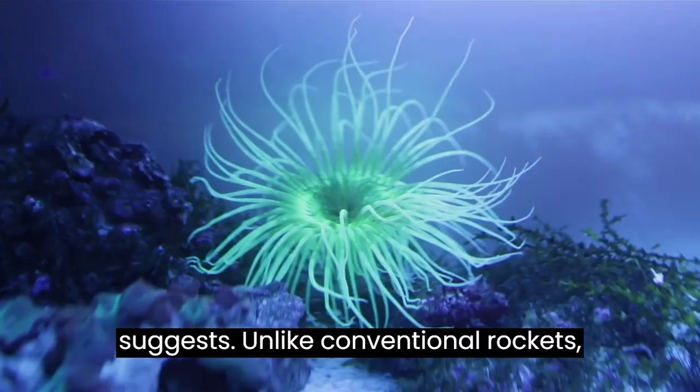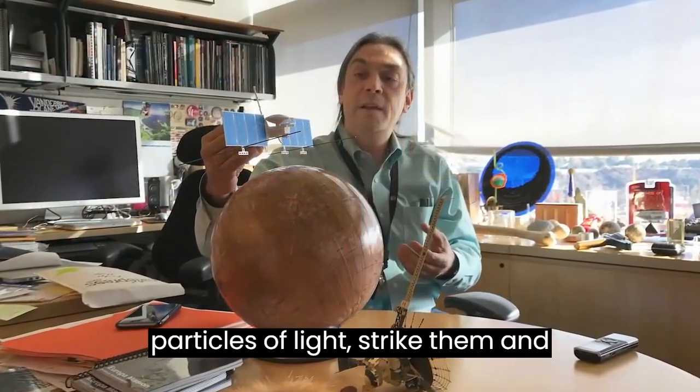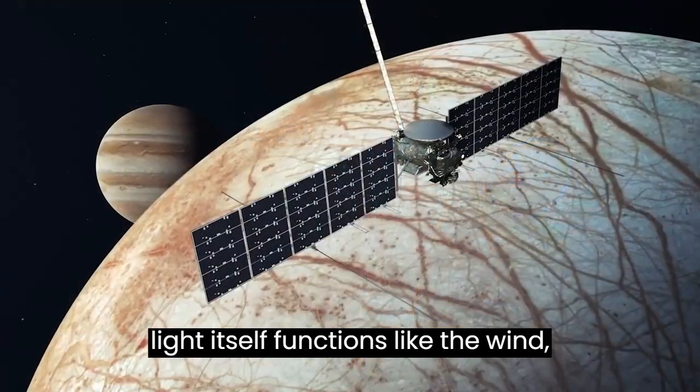Unlike conventional rockets, which require lots of fuel to generate thrust, solar sails leverage the subtle push of sunlight to cruise through space. They are propelled when photons or particles of light strike them and impart their momentum. This way, the light itself functions like the wind.